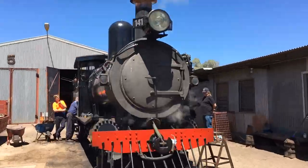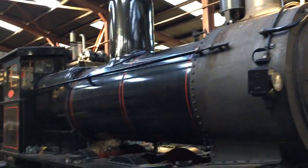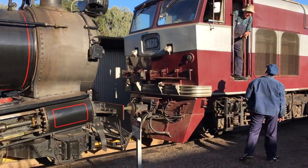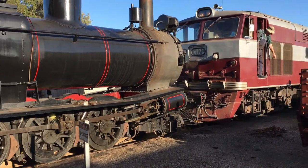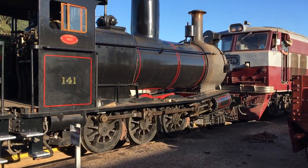Relative newcomer to the game is recently restored locomotive YX141. This locomotive was built in 1892 as the Y-class 141 and was converted later on to 185 psi in the boiler, therefore earning itself the specification of YX141.